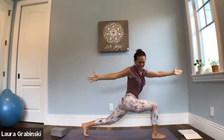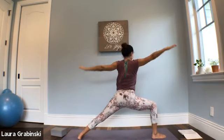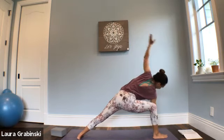This is what I forgot on the first side. Back up to crescent. Left heel down, warrior two. Now we got it. Inhale, warrior two. Right hand down, left arm over your head.